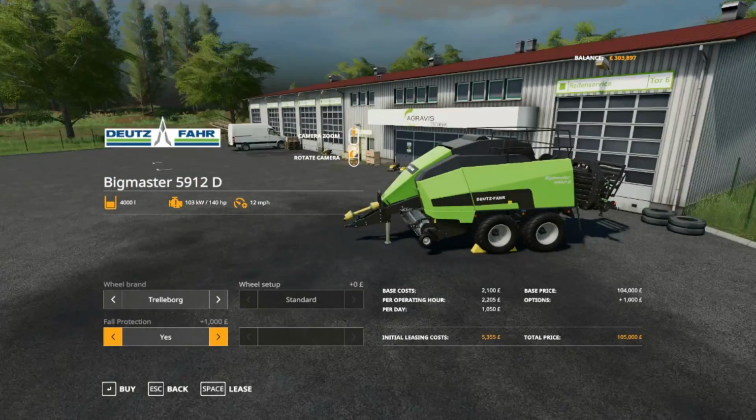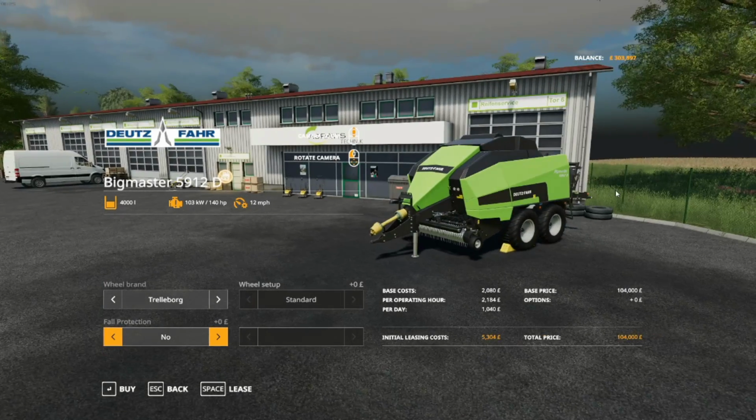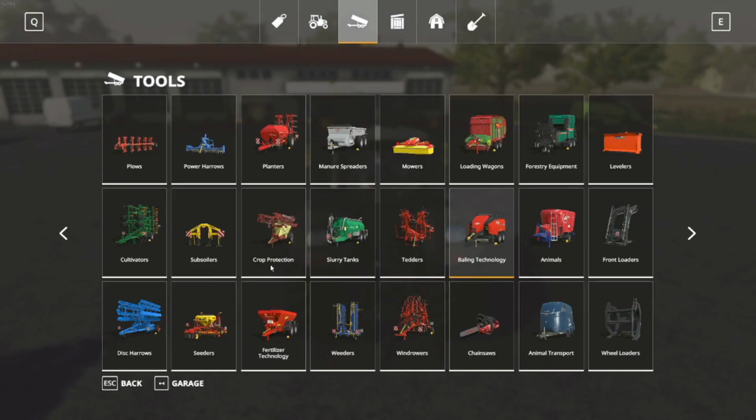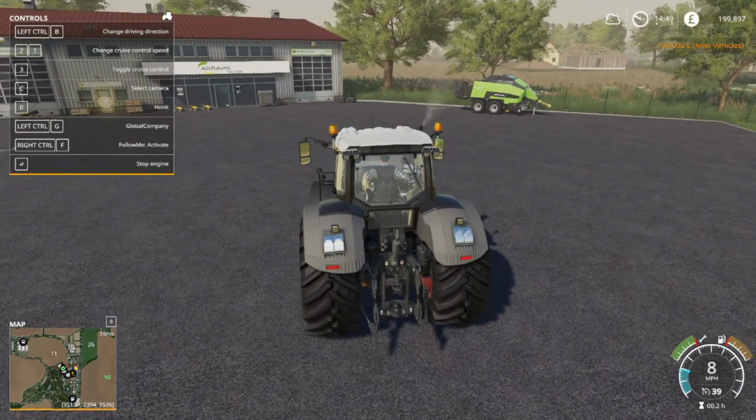Fall protection. But yeah, I don't think we need that. I don't think that is needed in this game. But yeah, we will buy that. 104,000. We've got plenty of money to spare. A nice big Deutz-Fahr to have a go at.